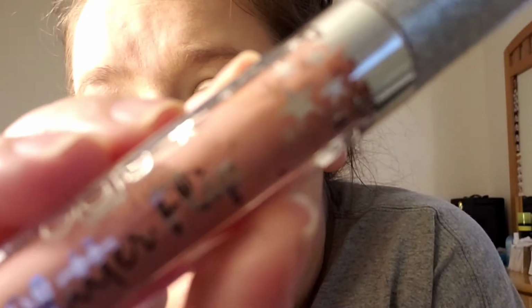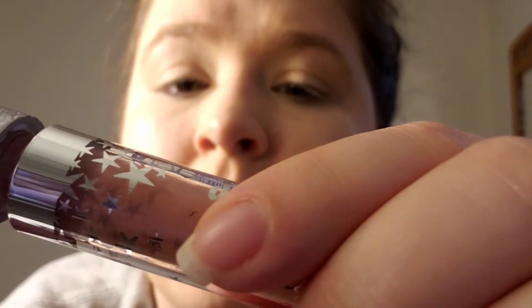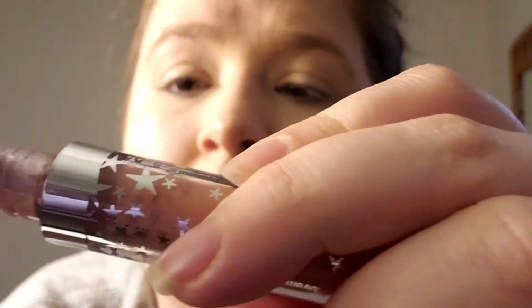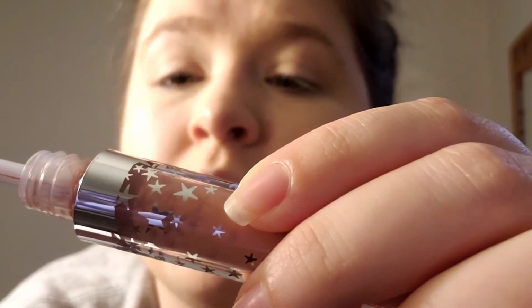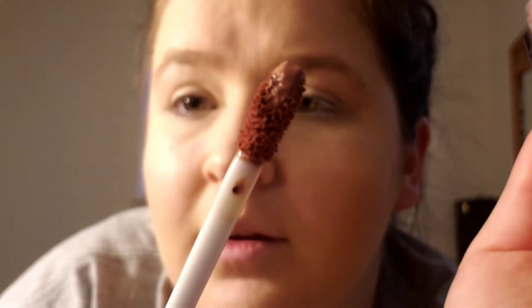Anyway, you can see it's kind of separating. Of course, these aren't a new product, so telling how long it's been. Whittle it up a little bit. So here is your doe foot applicator. Your standard doe foot, maybe a little wider right there. So this is the nude shade. Got foundation on my nose. I make sure to get it everywhere.